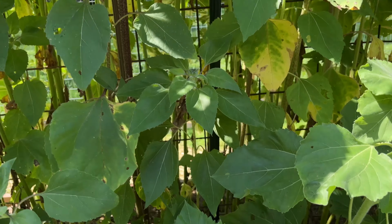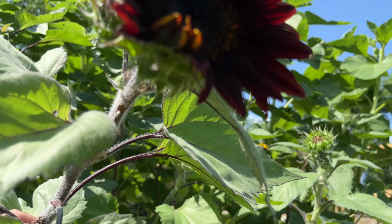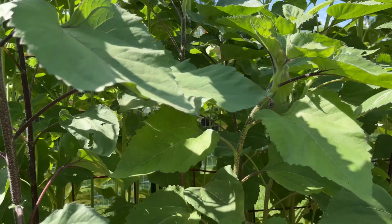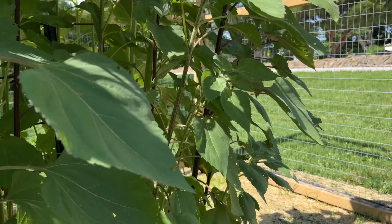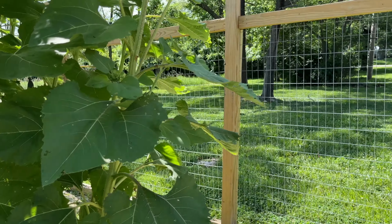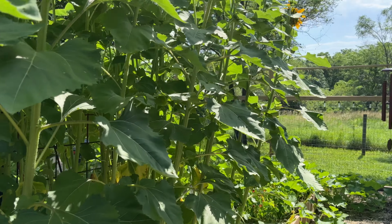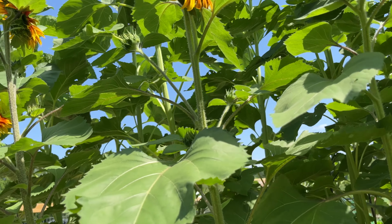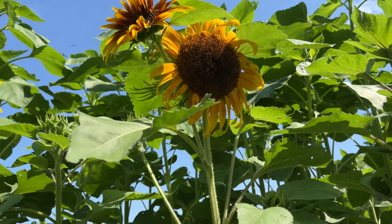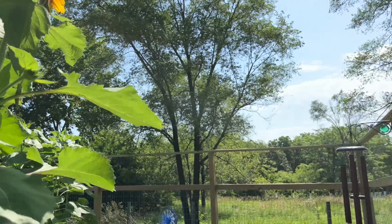Here are more sunflowers. Look at how tall. I'd like to see what this one looks like. Oh, isn't that one pretty? I think that might be a chocolate sunflower. Again, these guys are taller than the fence. Aren't they pretty? Some more on this side. Oh, they're all facing the sun, so I can't see them. Got some bees and stuff out here. I just love sunflowers. Gosh, look how tall they are. Pretty sunflowers. Boy, are those guys tall.